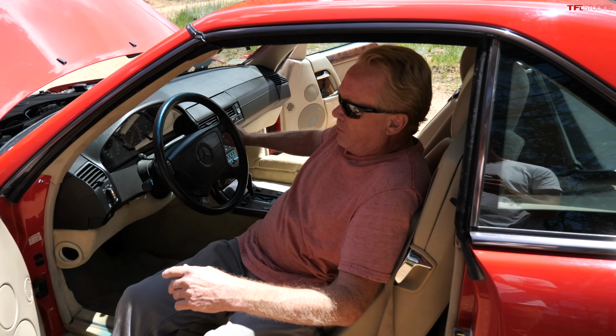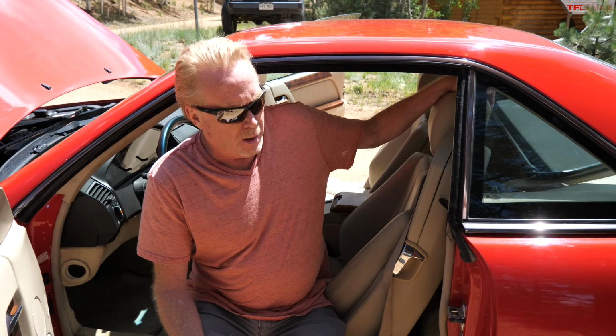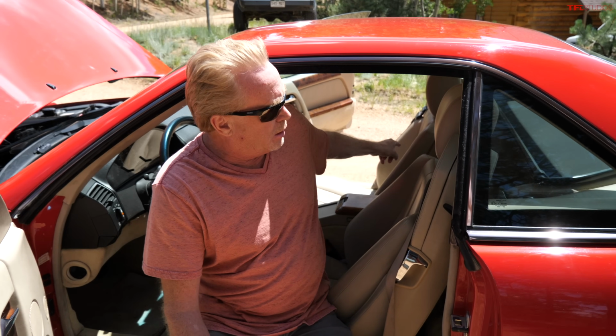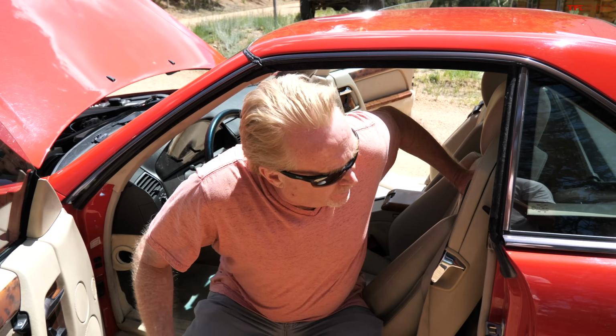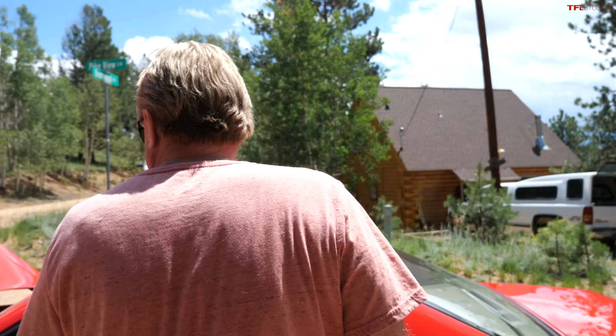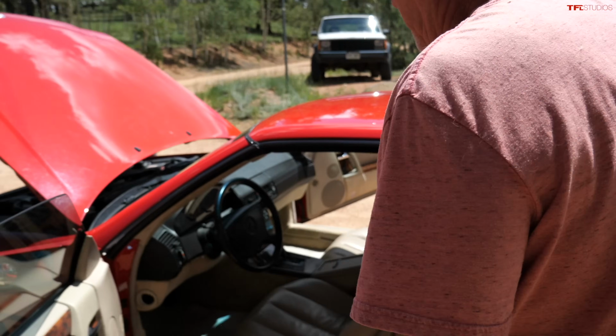The seats, the electric seats need some work. Like this won't go down. Okay, that one's inoperable. Yep, the switch is bad. How about turn signals, lights? All that works. Okay. And air conditioning? Does it blow cold? Yeah, cold.